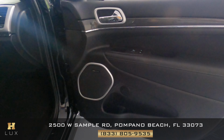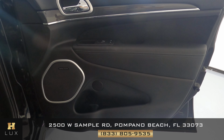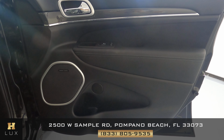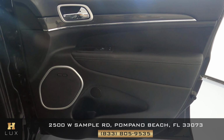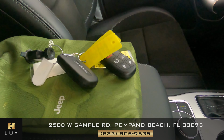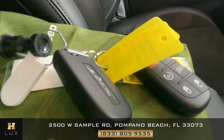Now, what about the door panel? Again, we're taking a close look at everything. We want to know if there's any scratches in the leather, in the material, any tears. But just like the other side, I don't see anything at all. This door panel is in excellent condition. Now, something I do want to mention is that this car comes with an owner's manual, as you can see right there on the screen, and 2 sets of keys.